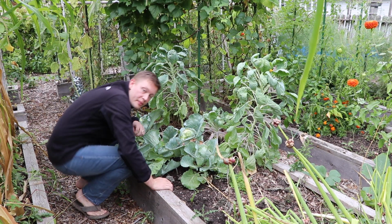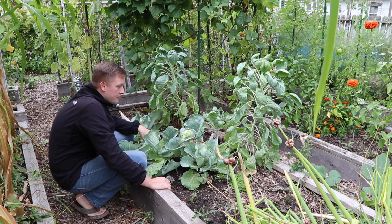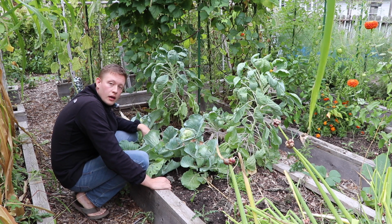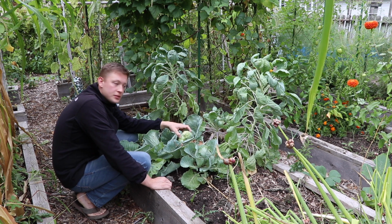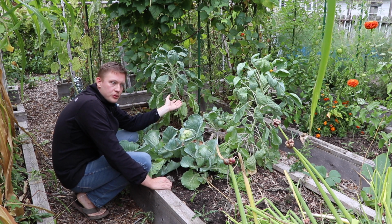I thinned out my brassicas because I planted them too closely together, wouldn't you know? But I was able to save 1, 2, 3, 4 heads of cabbage. They'll be medium-small size, but they're firm and they're growing well, so they should be tasty. They just won't be giant heads. That's okay. And then 2 Brussels sprouts.